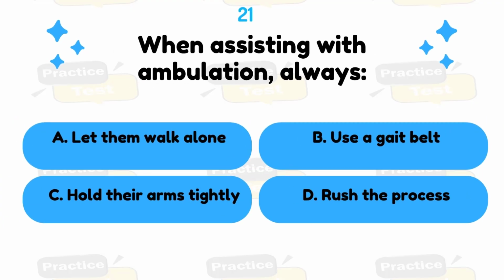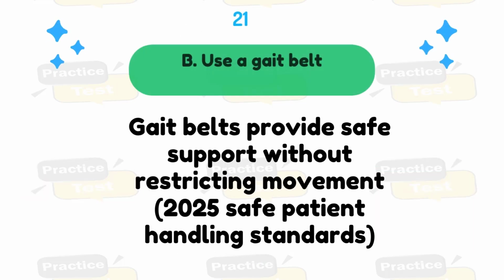Question 21. When assisting with ambulation, always A. Let them walk alone. B. Use a gait belt. C. Hold their arms tightly. D. Rush the process. The correct answer is B. Explanation. Gait belts provide safe support without restricting movement. 2025 Safe Patient Handling Standards.